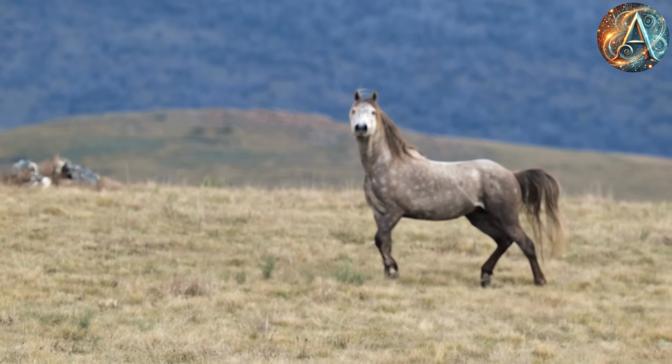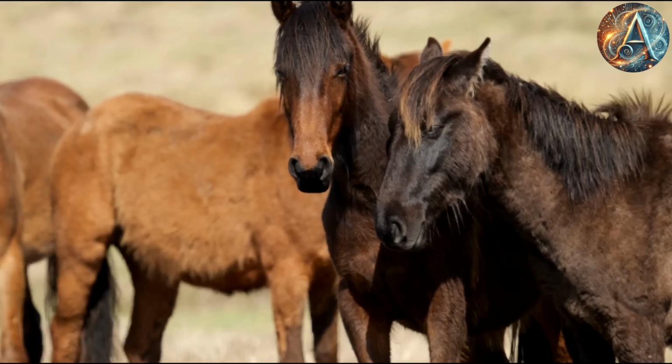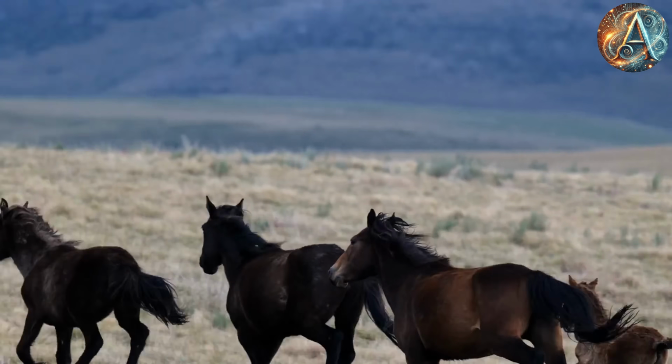Smaller than most riding breeds, Brumbies stand around 14 to 15 hands, 56 to 60 inches, and weigh between 700 to 900 pounds. But don't let their size fool you. They're tough, agile, and fiercely independent.